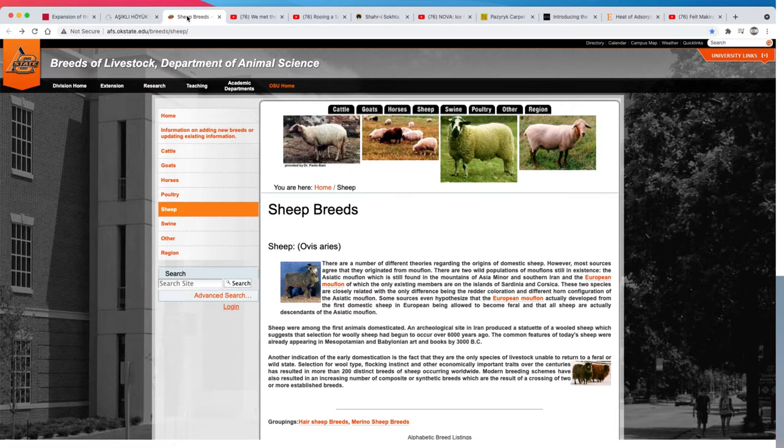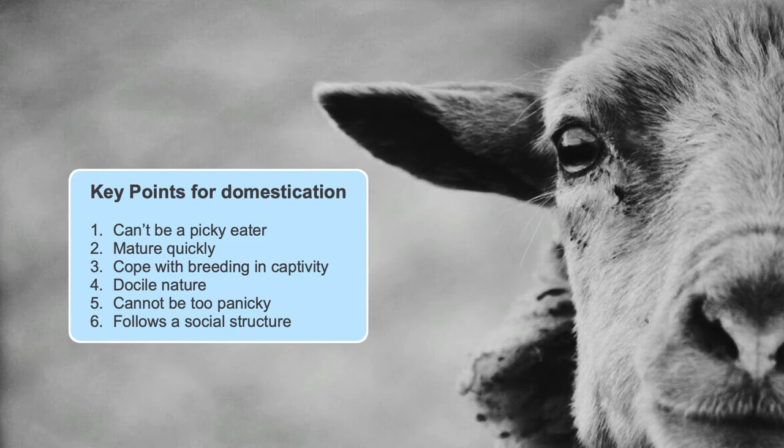The other thing that's important is that they mature rather quickly. So if you've got an animal that is going to take 5 or 6 years to get to the point where you could eat it, that's not something that you want. You're going to want an animal that matures quickly, and that's exactly what sheep did. They also cope with breeding in captivity. Now, we've all heard about the problems with the panda bears at the zoos, and when they do have an offspring, it makes major news all around the world. So animals that don't mind breeding in captivity, that's a very positive thing.